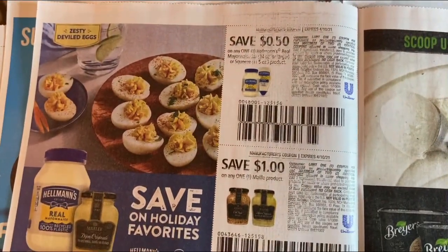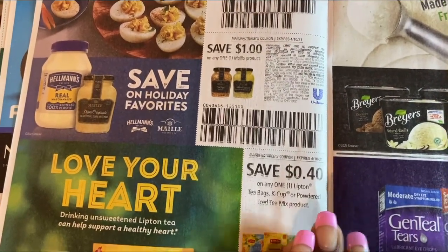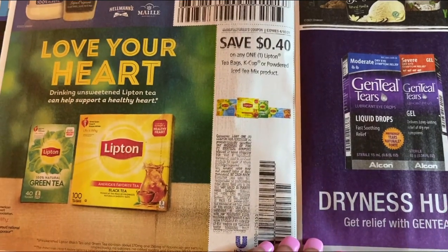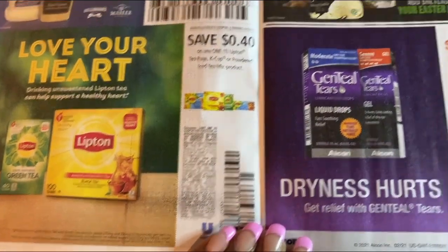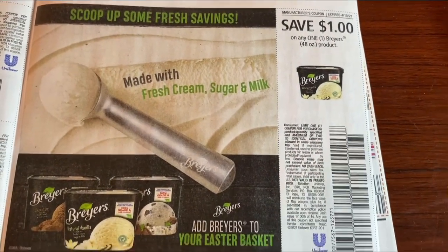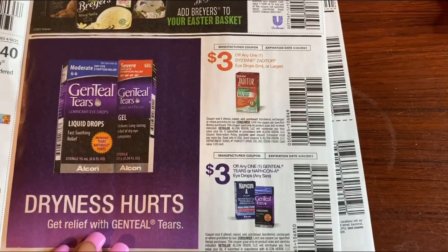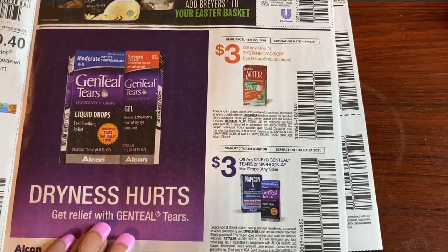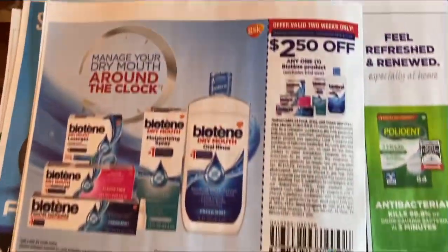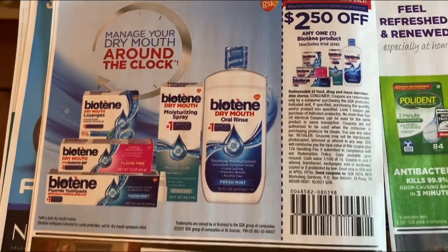Save 50 cents on one Hellmann's Real Mayonnaise. Save $1 on one Mely product. Save 40 cents on one Lipton Tea Bags, K-Cups, or Powdered Iced Tea Mix. Save $1 on any one Breyers 48 ounce product. Save $3 on one Systane Zaditor eye drops. $2.50 off one Biotin product.